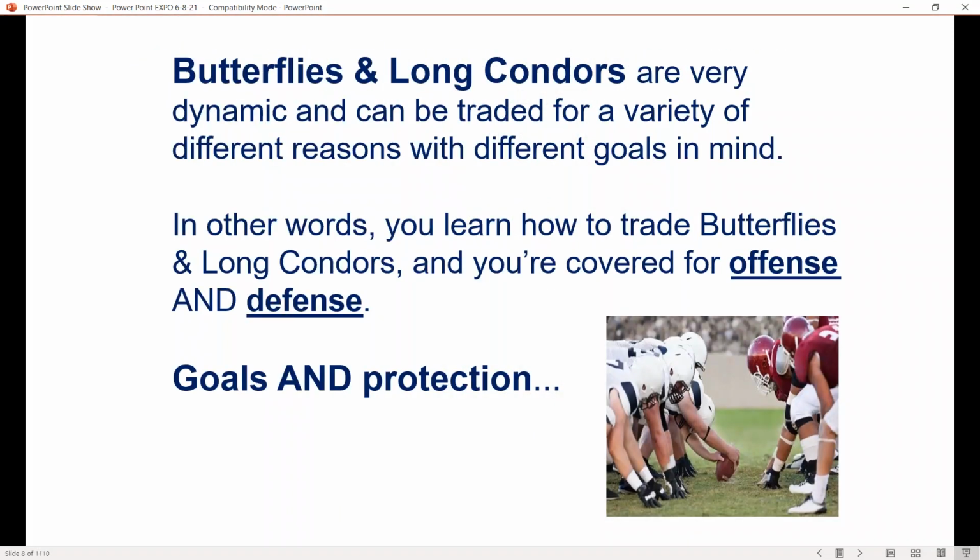When we look at butterflies and long condors, they're very dynamic, and they can be traded for a variety of different reasons with different goals in mind. In other words, if you learn how to trade the butterfly and the condor, you're going to be covered for both your offense and your defense, your goals and your protection for what you want to accomplish in your trading.